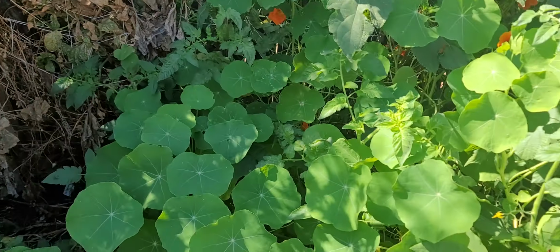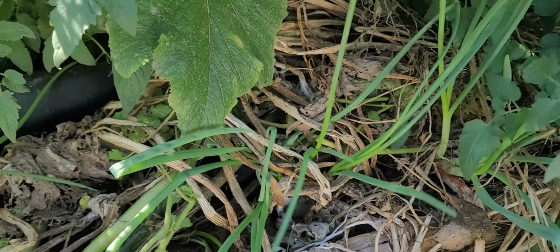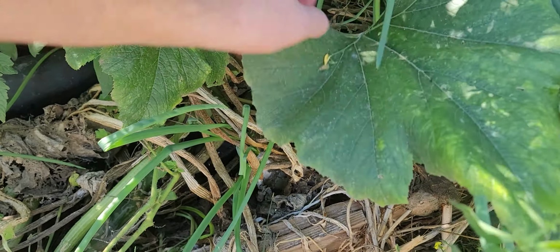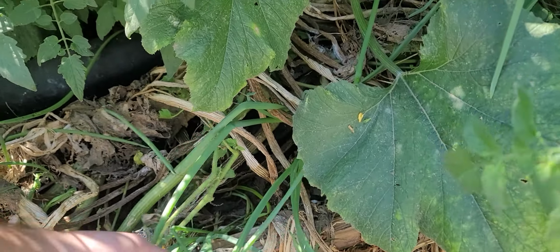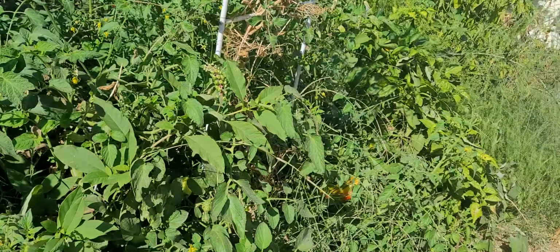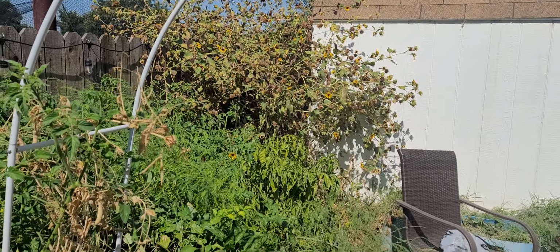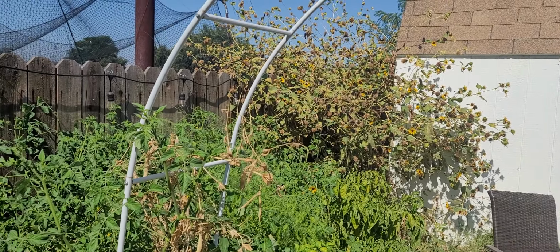Next step would be to clear all this out. Actually, I've got onions growing here. That's interesting. I didn't even know I had onions planted over here. Yep. But yeah, I gotta do something about that. My neighbor probably loves me for it.